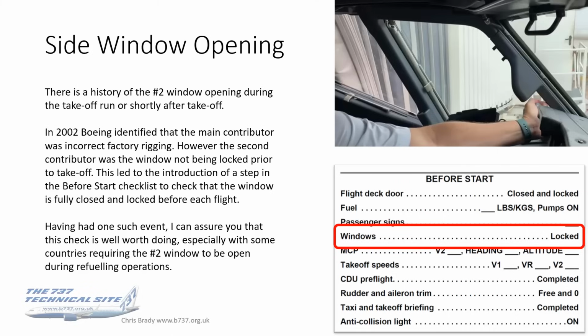It's quite a distraction, you know. We were certainly above 100 knots, I think, but below V1. Having had an event like that, if you haven't had it, you're lucky. But I can assure you that this check is well worth doing, especially, certainly in Europe, some countries require on the FO side, the window 2 to be open during refueling operations. And this is a recent thing that's happened over the last 5 years or so.